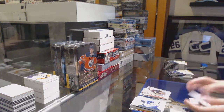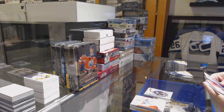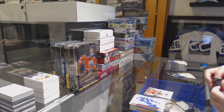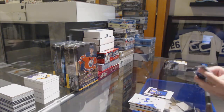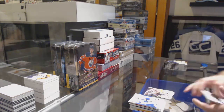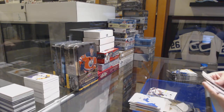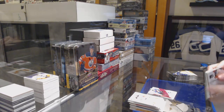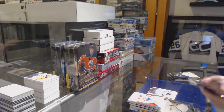Spectrum Future Watch of Sheldon Dries for the Avalanche. Brendan Perlini for the Chicago Blackhawks. Tarasenko Retro Rookie for the Blues. Daniel Sprong for the Anaheim Ducks update. Red for the Avalanche, Nathan MacKinnon. Steven Stamkos, Tampa Bay Lightning milestones.